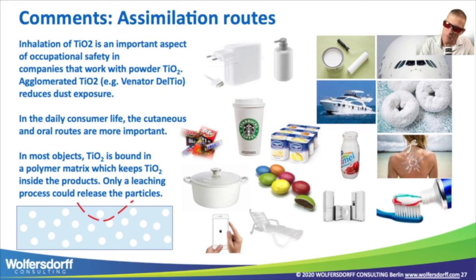However, for most of the products we're looking at on this slide, the cutaneous contact or the ingestion, the oral route, are more important than the inhalation. Unless you're sniffing the titanium dioxide powder coating of the donut, very rarely does the consumer have an opportunity for inhaling titanium dioxide. It's much more likely that you smear titanium dioxide on your skin with your sunscreen, or that you put titanium dioxide in your mouth with your toothpaste.